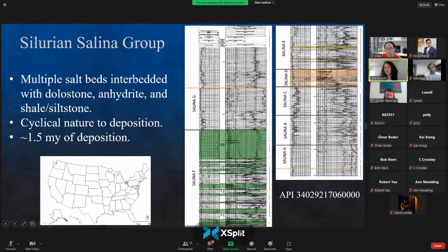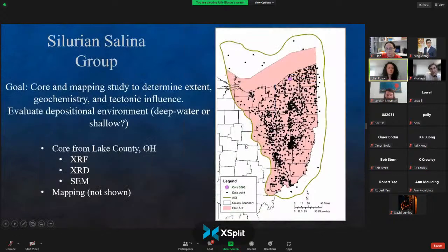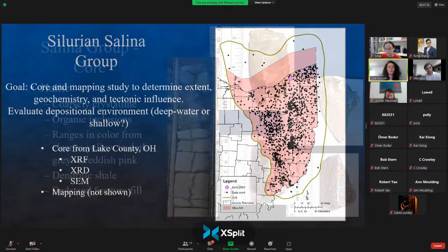So looking at the well log, anything highlighted on here are salt bodies. So coming through, this was actually a little bit different of a goal. We started this when I was back in Ohio. We were mapping these salt bodies to get an idea of current reserves for the salt. And so we ended up taking a core from Lake County, Ohio. We did XRF, XRD, and SEM on it. And there was a ton of mapping too, but we're not going to show that. But the goal of this one was also, again, reserves and to evaluate the depositional environment.